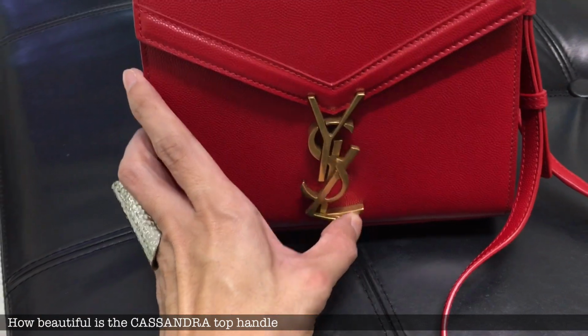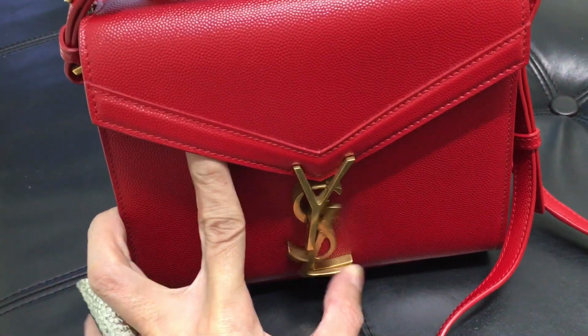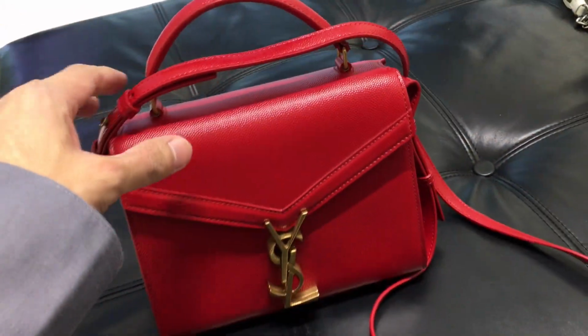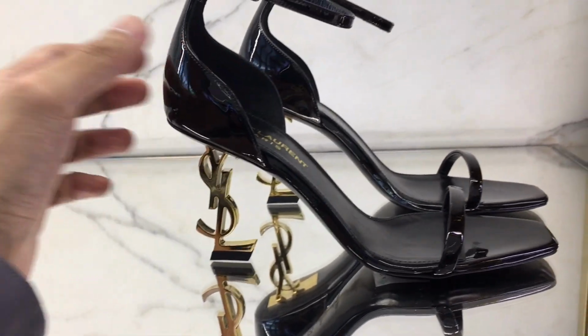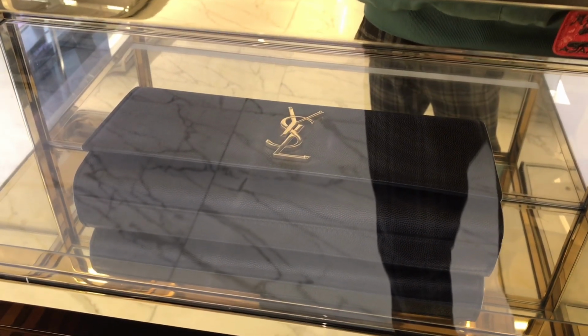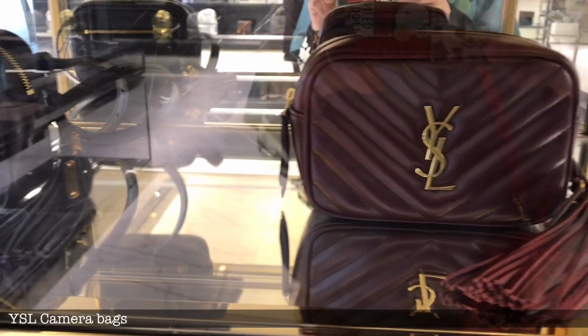So again, just checking out the YSL Cassandra top handle. The size of this one is mini. As you're going to see, you need to push the logo for you to be able to open the flap of the bag. We have here the very beautiful classic YSL heel, super love. More eye candies. We have here a clutch bag. We have here the camera bag with tassel. A mini camera bag here.